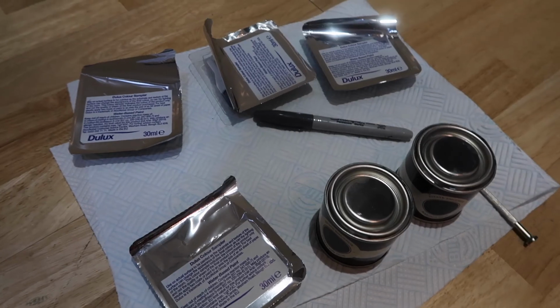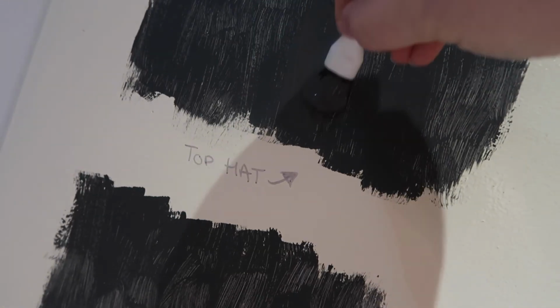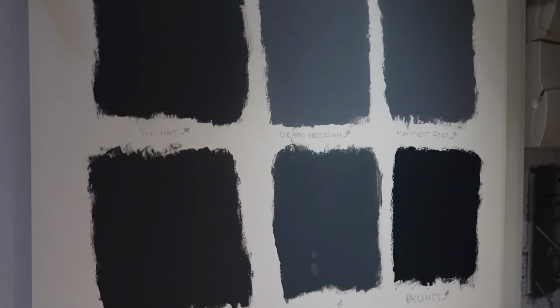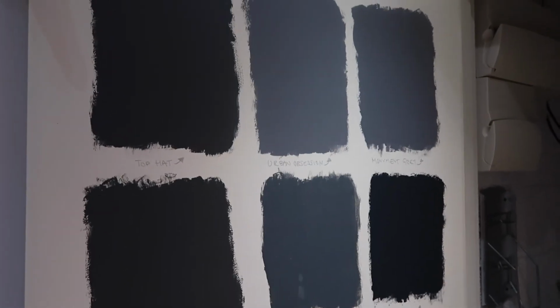So okay, I'm gonna get my brushes out. I'm gonna get paint sampling. Woo. Okay, so these are all drying, and I'm gonna have a look at these in daylight tomorrow because I cannot make a decision between six greys right now. Night night.